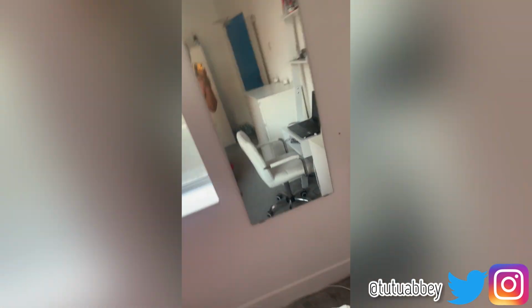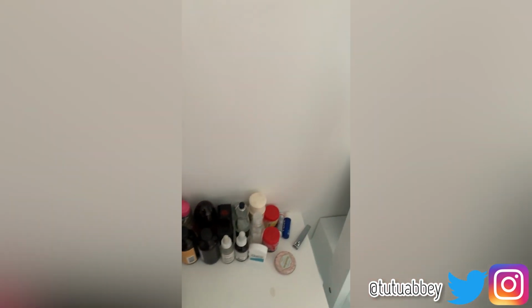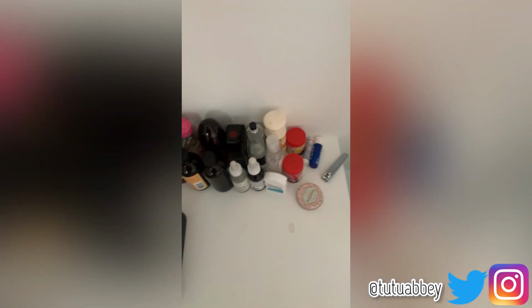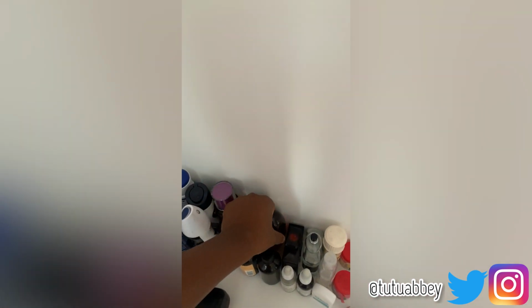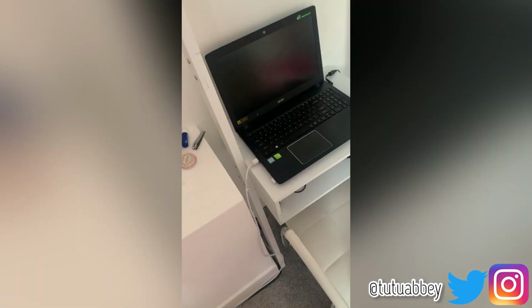So yeah, that's it. Trying not to show myself in the mirror. Okay, so this is my little space where I have my toiletries, my air freshener, my deodorant, my perfume. I actually got this body fragrance from Uni Days. They have student discounts, so I got all this at a discounted student rate. You just need to sign up on Uni Days and you get all your student discounts.